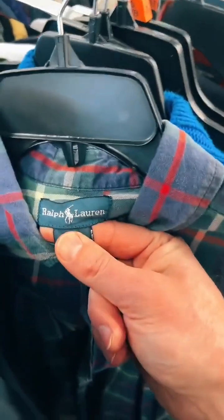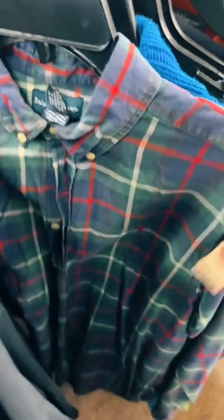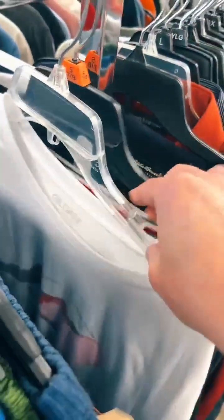Here's a Ralph Lauren tag. That's a women's tag. You can tell by the smaller tag. It's a women's XL. 18 to 20 is another. Actually, 18 to 20. That's a boys tag, isn't it? Get a pass on that.